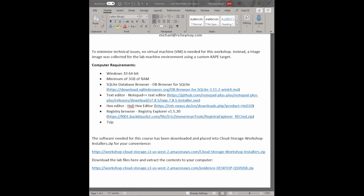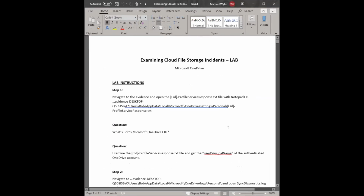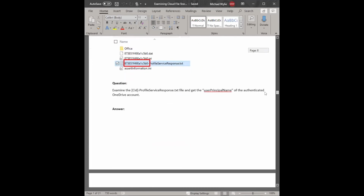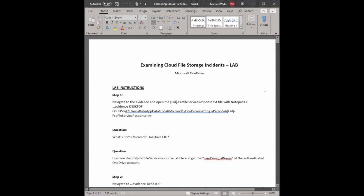Okay, and then before I go to my Windows machine, I'm just going to show what the first document looks like. This is the one that you want to have open. The way it's set up is that we're working on the Microsoft OneDrive lab here. You've got the lab instructions. And at any point, if you feel like I'm not getting it, I don't understand it, whatever problems you're having here, you can scroll way down, way down, way down, and there is a section here with a detailed walkthrough. These have all the screenshots and the answers built into them. If you need some help there, because I can't just come on over and look over your shoulder, you should probably look at that first.